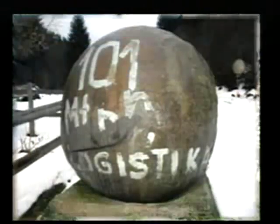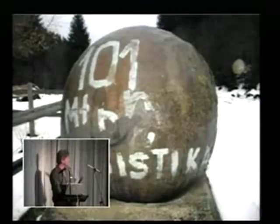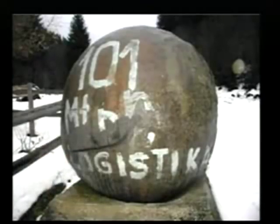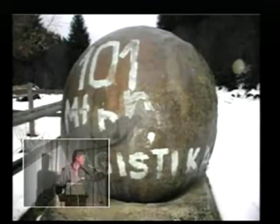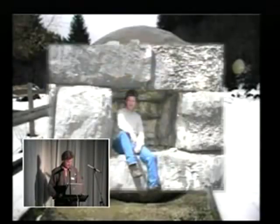Volcanic. Okay, this one, during the last war, obviously the military was here. This is 101st Brigade Logistics. Very interesting thing, after they painted this, after the war, they tried to remove the paint. They could not do it. Now they're saying it's because of some energy which protects the paint.